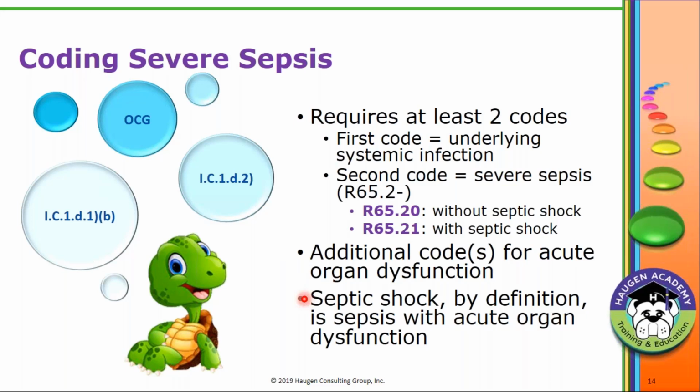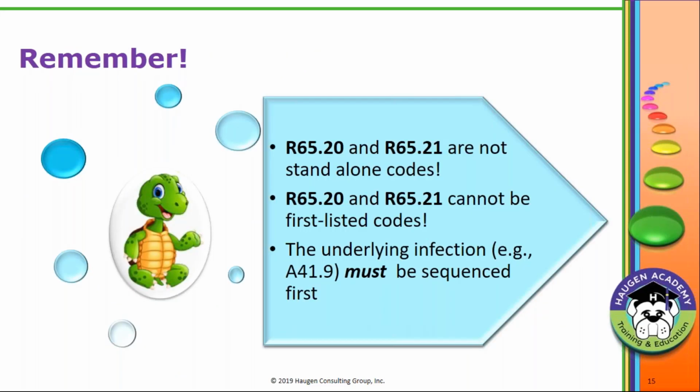So that is like the only time where he doesn't actually have to say severe sepsis to code it, because septic shock is severe sepsis. It's a very severe form of severe sepsis. It's the severest form of severe sepsis. Is this confusing? Yeah, it's confusing.